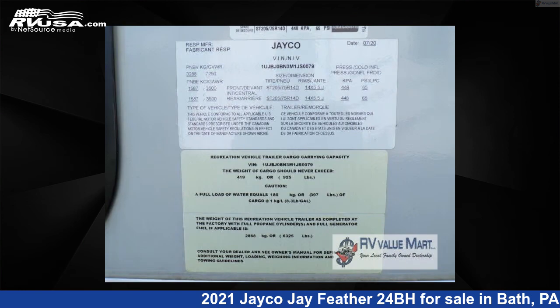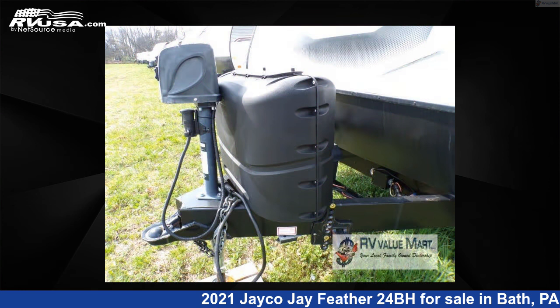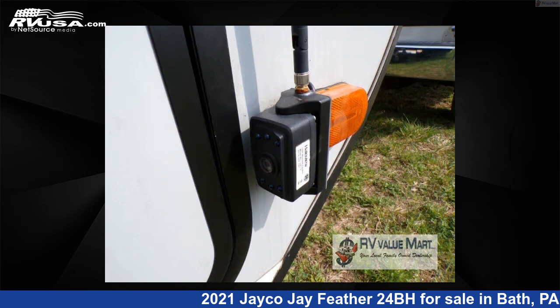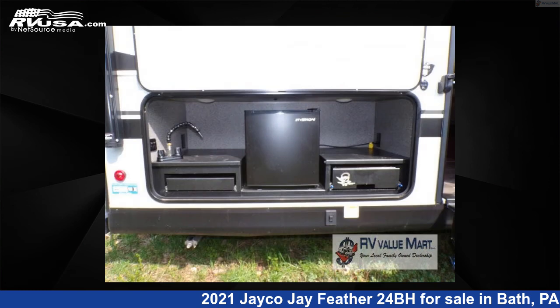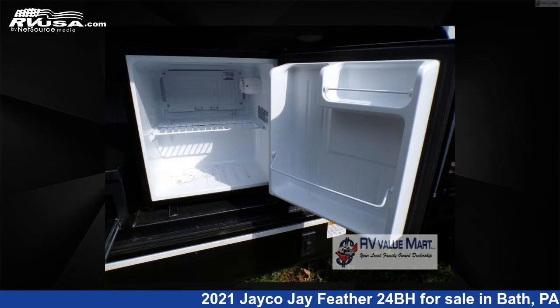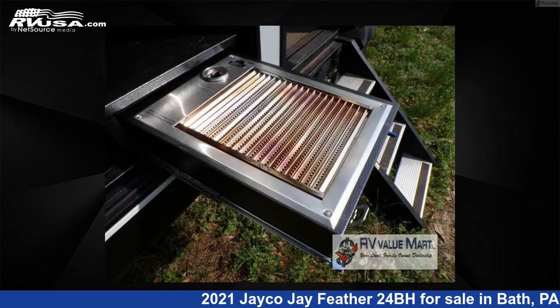This used Jayco is 30 feet 0 inches in length and features sleeps 8, slideout, and 42 gal fresh water capacity. The floor plan layout of this travel trailer features bunkhouse, front bedroom, outdoor kitchen, 2 entry/exit doors, U-shaped dinette. Remember, this is an AI-generated video of one of thousands of classified listings on RVUSA.com.